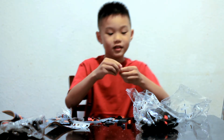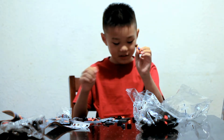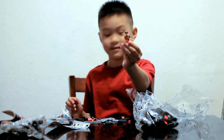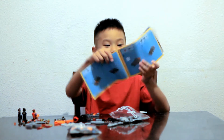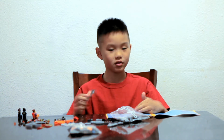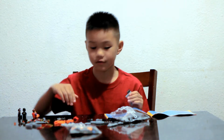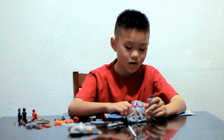So here, this is what he looks like. But I didn't put the piece of resistance on his back. I removed all the bags, and I got the instructions to build the bike, and I already did one and two, and I'm about to do three and four. So I need to find one more piece.